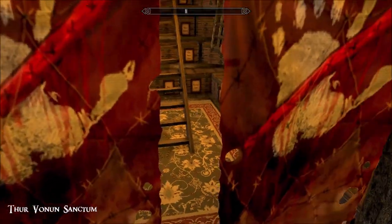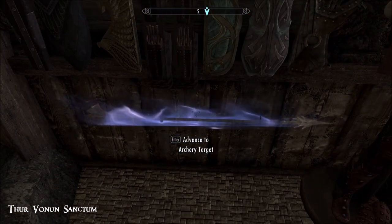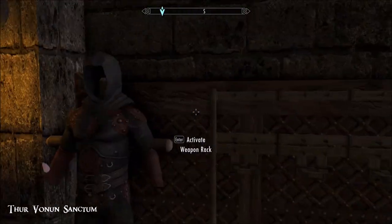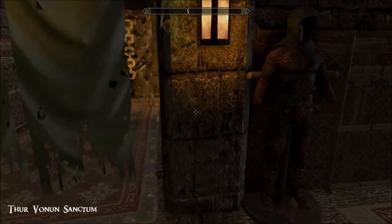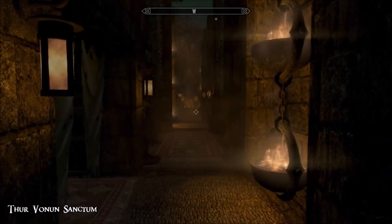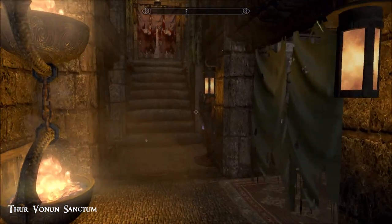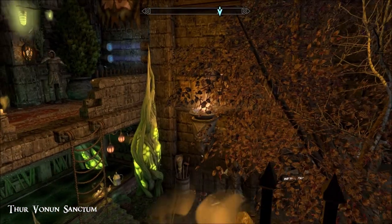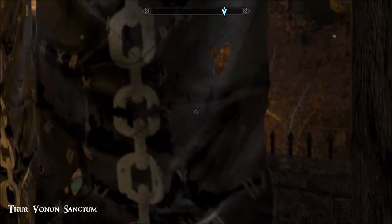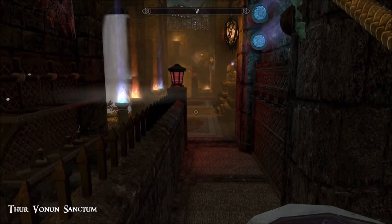See if we can find the throne room. Oh, advance to archery target. Okay. Oh, wait. Is this the other end of the hallway that we were just in? Advance to archery practice post. Okay, that's dead lazy, that, isn't it? You could just walk. Okay, there's a ton of weapon racks adorning the walls there. Oh look, stand strong. Oh, I love it. That's so funny. All right, I'm standing strong.